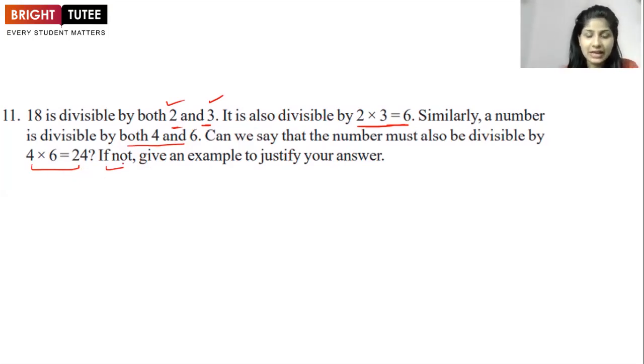Okay, so let's take one example. We see that 4 and 6 are not co-prime. They have one more factor, that is 2, as a common factor other than 1. So yes, they are not co-primes. We are quite sure that the product will not divide the same number. So what example can I take? Suppose 12. Is 12 divisible by 4? Yes. Is 12 divisible by 6? Yes. Now what about 24? Will it be divisible by 24? No.